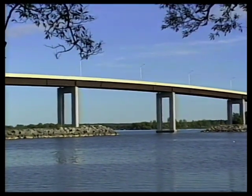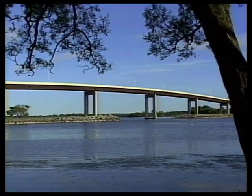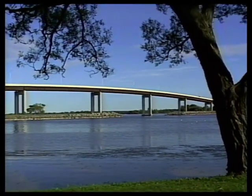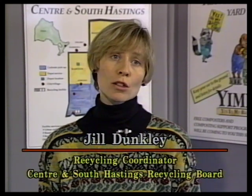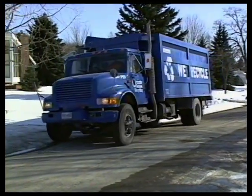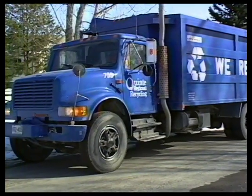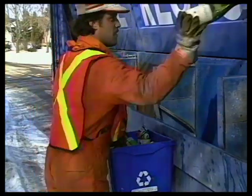There are many efforts not directly associated with the RAP that still strive toward similar goals. One of our most recognizable and successful of these efforts is the Blue Box Home Recycling Program. Centre and South Hastings launched a program in 1991 called Blue Box 2000, and its purpose was to determine how to take a traditional curbside program and maximize its potential. Householders may not realize in the Centre and South Hastings area that the Blue Box 2000 program has an international reputation, and that's because of the number of materials that we put in our blue boxes here.